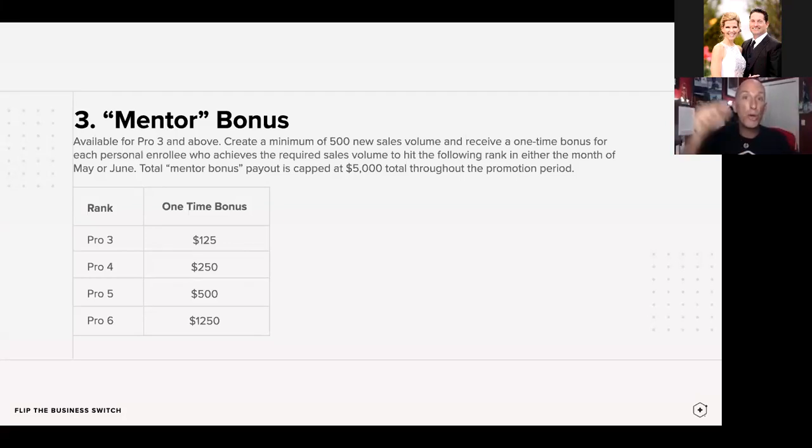enrollments means you enrolled that distributor. They weren't placed under you. You personally enrolled that distributor. You're going to get a one-time bonus for mentoring them to that rank of half of what they made.